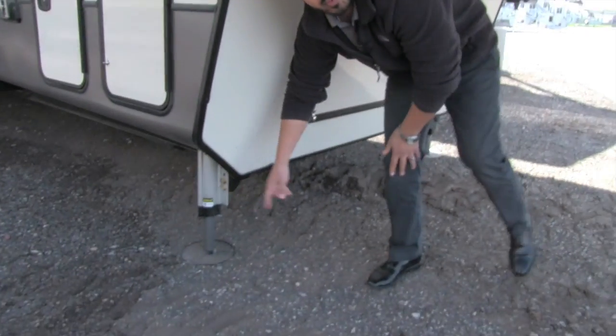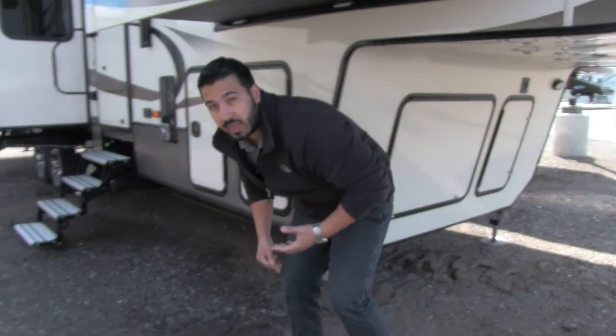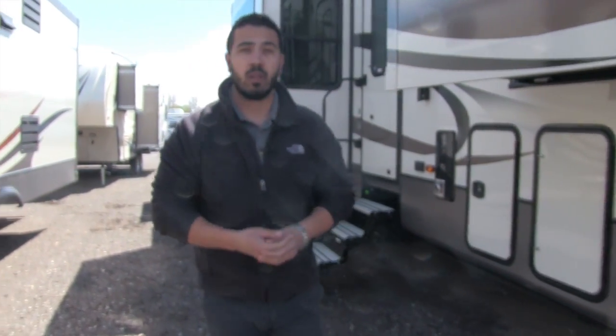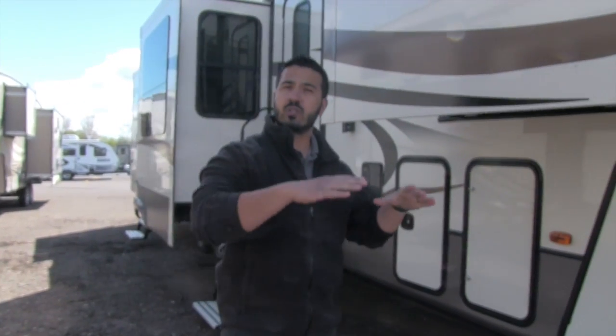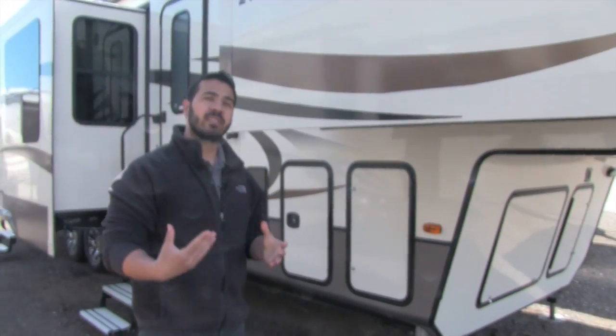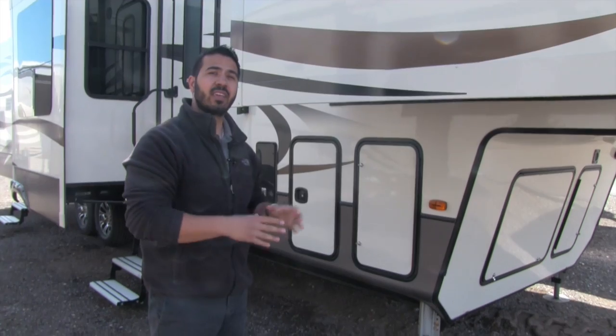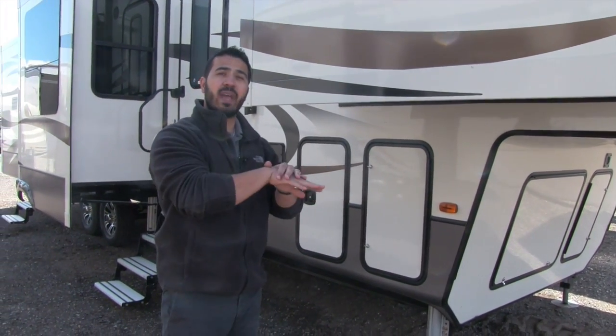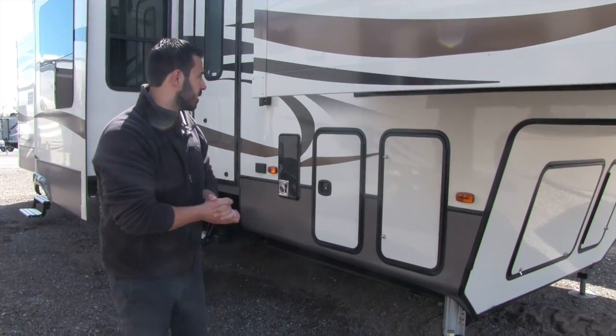You can see underneath, this one is going to be equipped with the level up system. That's going to be standard on Montana. That's 6-point hydraulic auto level. It's great because touch of a button, the coach will go ahead and level itself out. Then when you're ready to leave, it does have a memory, so you can hit it again and it will actually put the coach where you dropped it off at. So again, you can just back your tow vehicle up nice and easily.